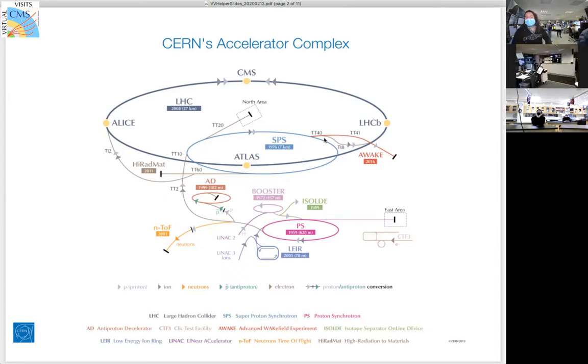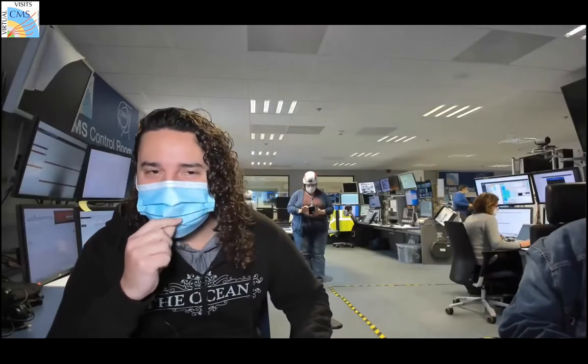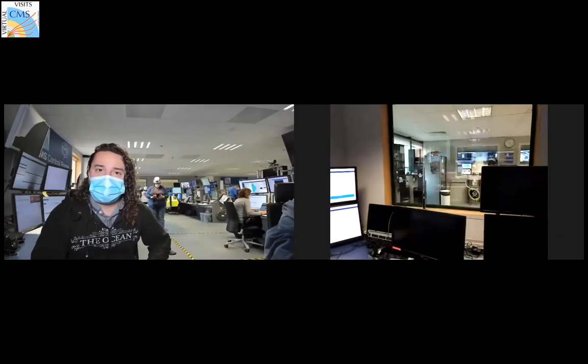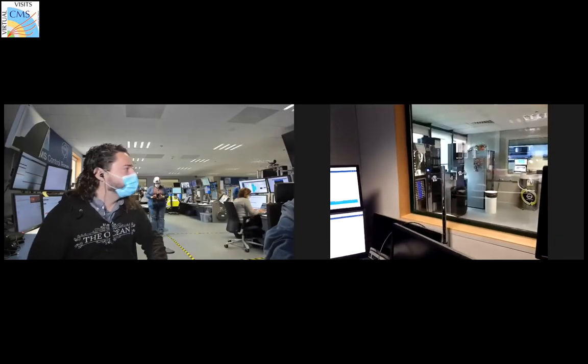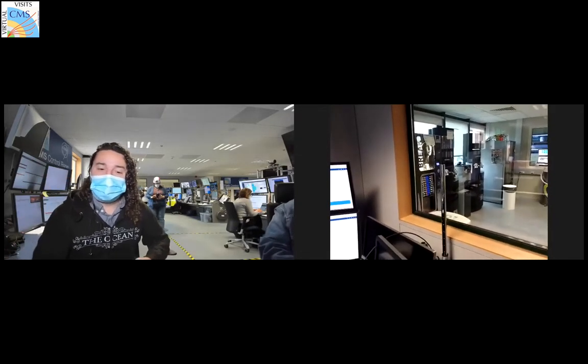The SPS started operations in about 1976, and this is a very historic accelerator. Two experiments were run at this facility, and there we had the discovery of the vector bosons, which led to the Nobel Prize for two people who worked at CERN at the time. Fast forward a few years after that, and we have the LHC.